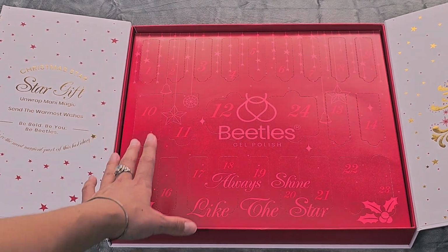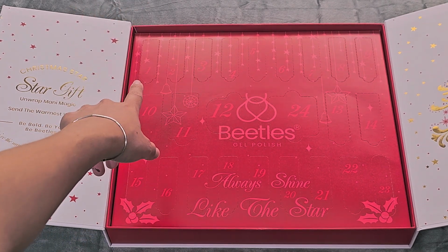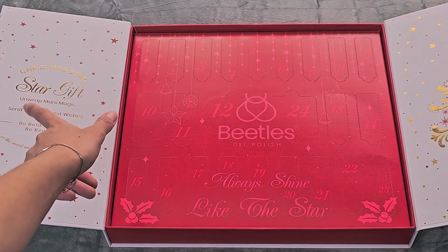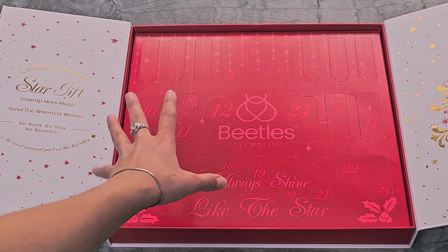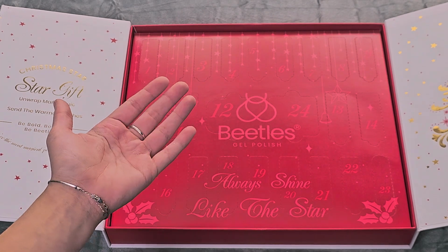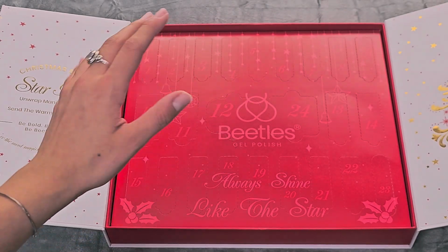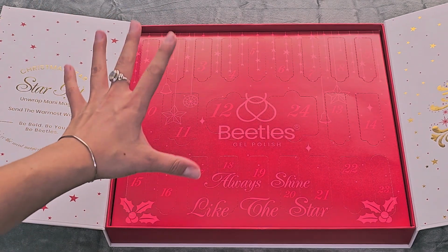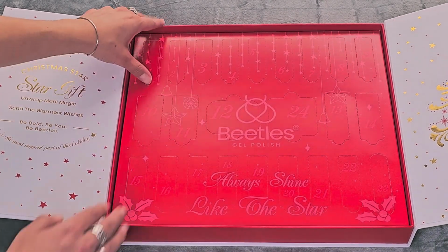So I'm not going to open them all on camera, but I think I am just going to open the first day on camera so that you can see what it's like opening each of the days. And then I'm going to go ahead and open all of the rest of them off camera just so that I can show you what all comes in this box so that you know whether or not it's going to be worth it to you to buy it. But I still want you guys to have the surprise of which supplies you're going to get each day. So that's why I'm going to open it off camera, but I am going to open the first one on camera.